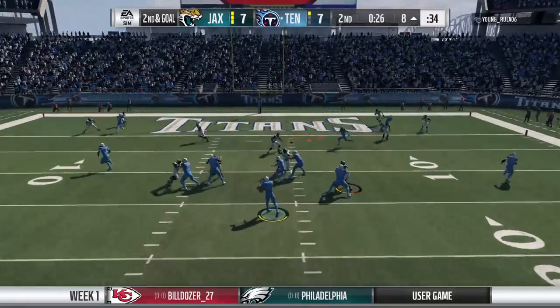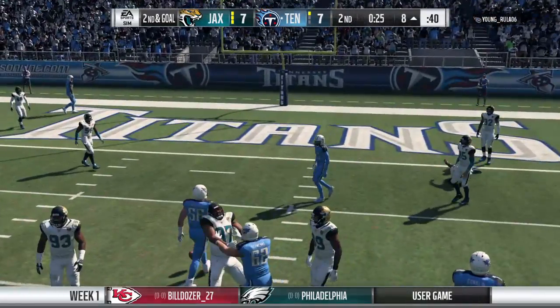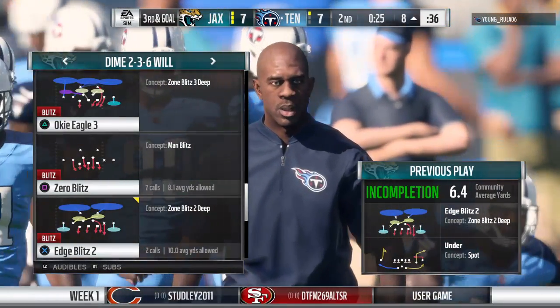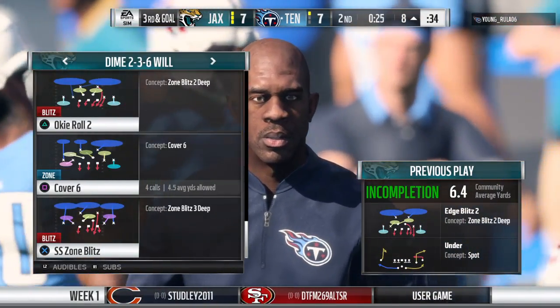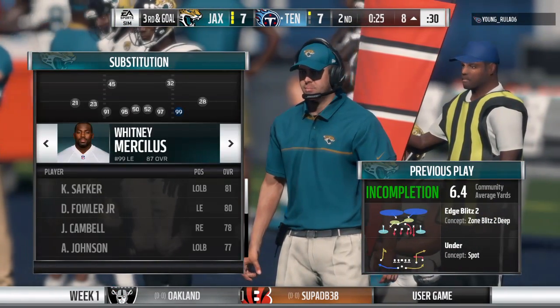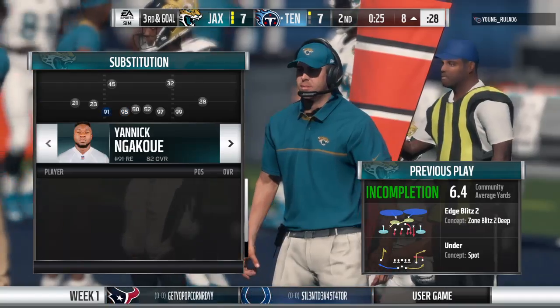Working out of the gun. Here's Kaiser. Pass incomplete. There are a good number of coaches who, any time they call an in route, are really worried about the play because there's so much traffic ordinarily that the ball has to get through to get to the receiver. And on that play, it was batted down.